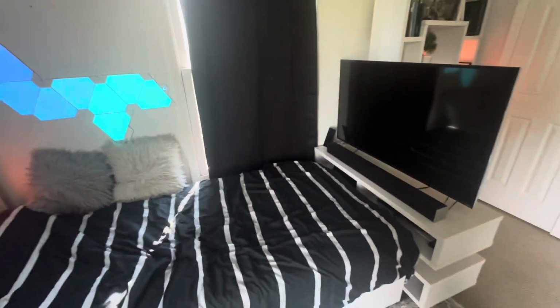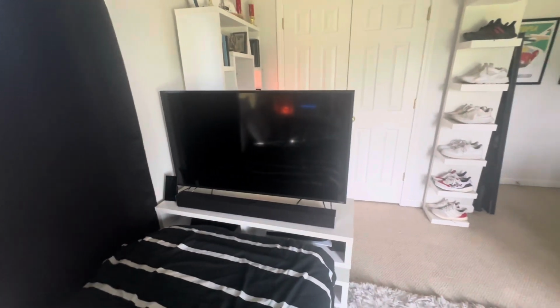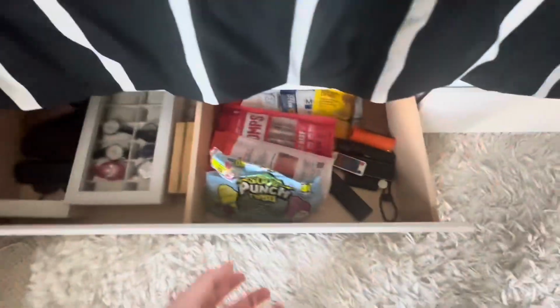I have them set up behind me, so if I'm watching something on the speakers, it has the sound coming from behind me. So it's a really cool setup, and this TV served me well. Bought this thing years ago, but it's held up, and it's great for gaming, great for movies. It's a good setup. So down here I have my watches and my sunglasses, and over here I've got my snacks and stuff, controllers.